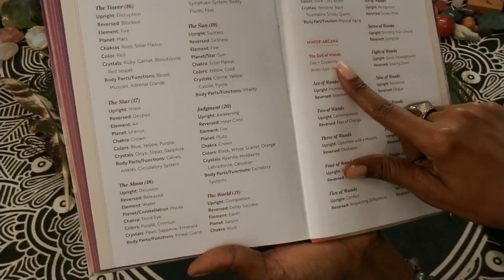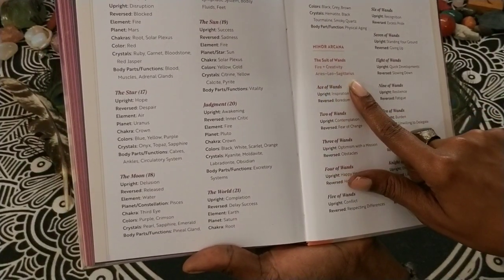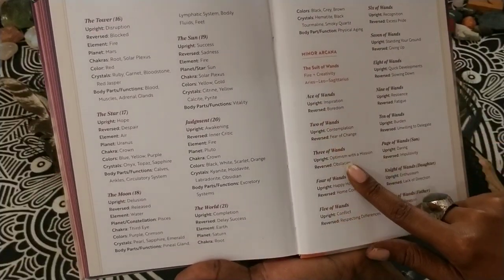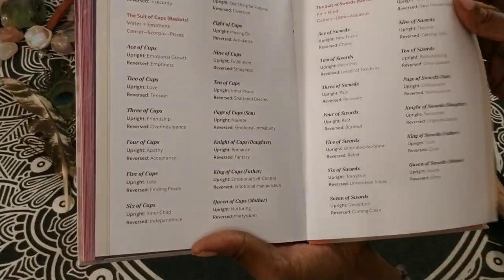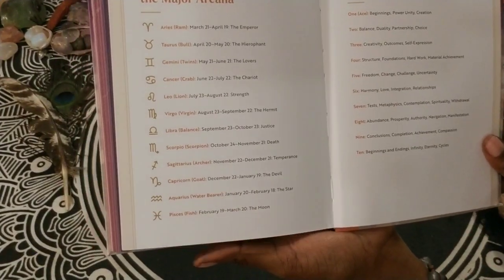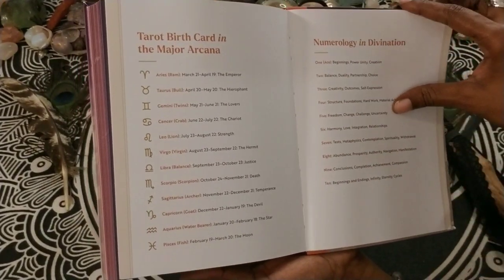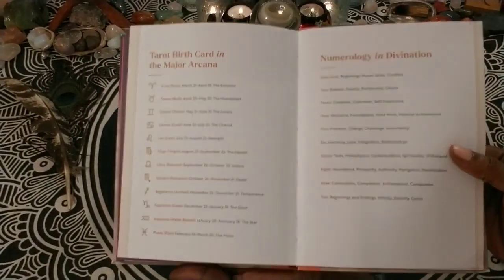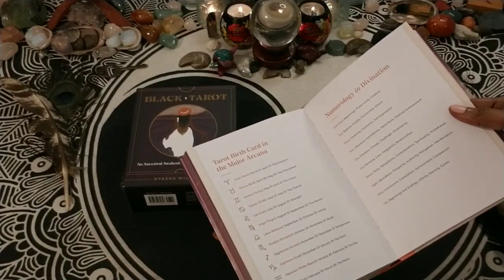And then for the minors, she has the suits broken down here. Fire and creativity, Aries, Leo, and Sagittarius. So we have the astrological associations. And then here she just has the upright and reversed keywords. Okay. We've got the tarot birth card and the major arcana. Beautiful. We also have numerology 1 through 10 in divination. That's super helpful. So this can be a reference book as well as a journal, so you can keep consulting it and using it beyond the journaling that you're doing.